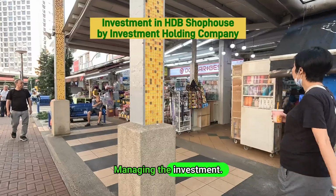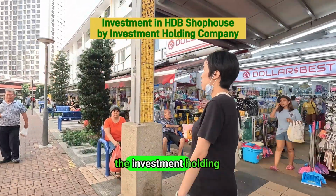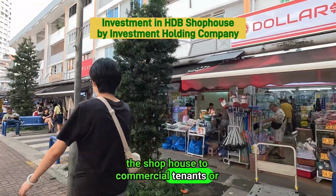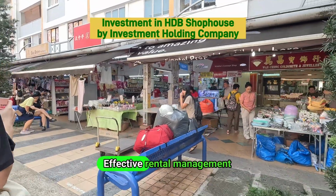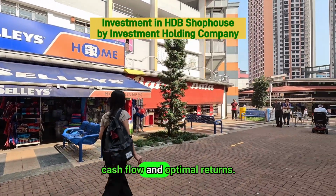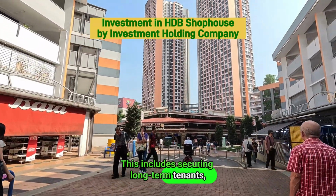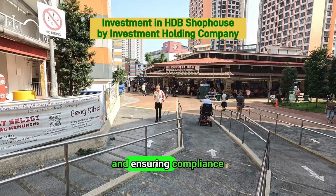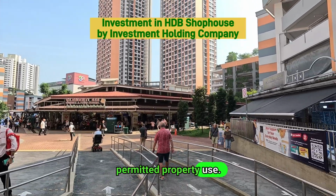Managing the investment. Once the acquisition is completed, the investment holding company can either lease the shophouse to commercial tenants or operate its own business within the premises. Effective rental management is crucial to ensure stable cash flow and optimal returns. This includes securing long-term tenants, maintaining competitive rental rates, and ensuring compliance with HDB's regulations on permitted property use.